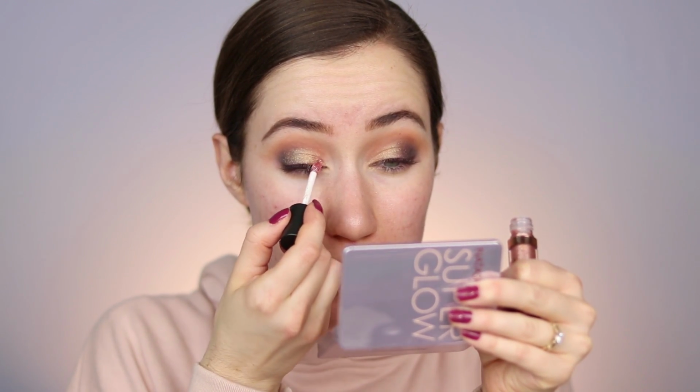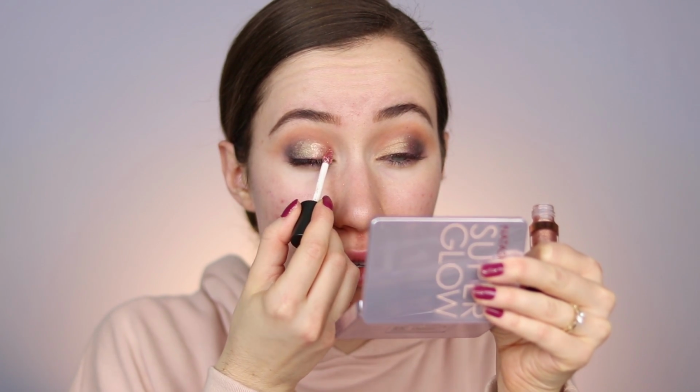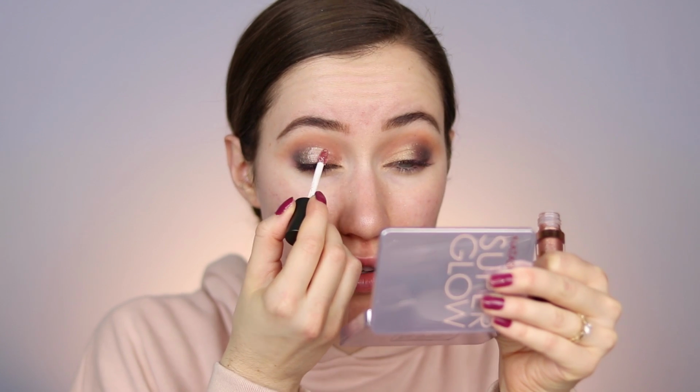I'm gonna have to use Camo maybe in a different tutorial. I feel like the shade Blade is gonna work best with this look. It's kind of like a champagne pink, so let's see how this goes. I'm wanting to put this in this inner corner here, I think. And I have no clue how it's gonna go, so let's go ahead and kind of carve out the crease over top of the gold.